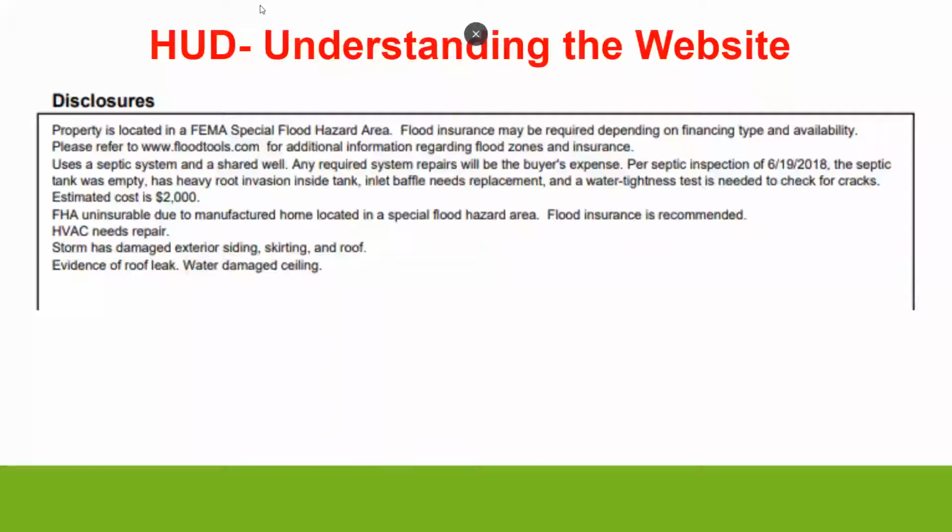I would still recommend doing your own home inspection on any property you're going to buy, but you really can get a good idea of what kind of work the property needs without having to wait for a full-on home inspection. Not saying they catch everything, but they've got pretty good inspections. Pretty cool, huh?